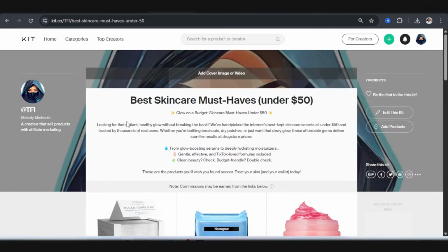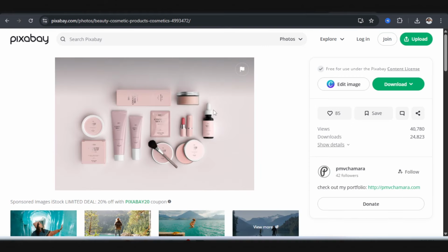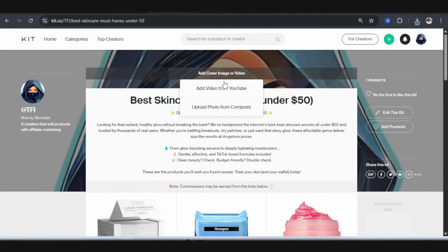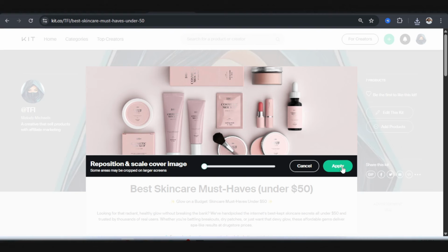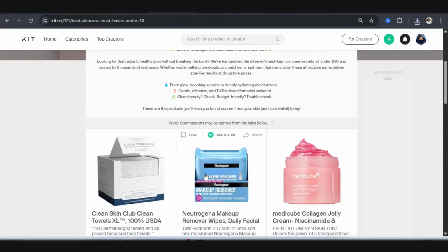You can see a little detail about it, and we can also add a cover page. We can go to Pixabay and simply search skincare. I'm going to go with this one. I'm going to download it, add it from what we've downloaded, and simply apply it. So you can see we've applied this to our kit, and this is looking great.